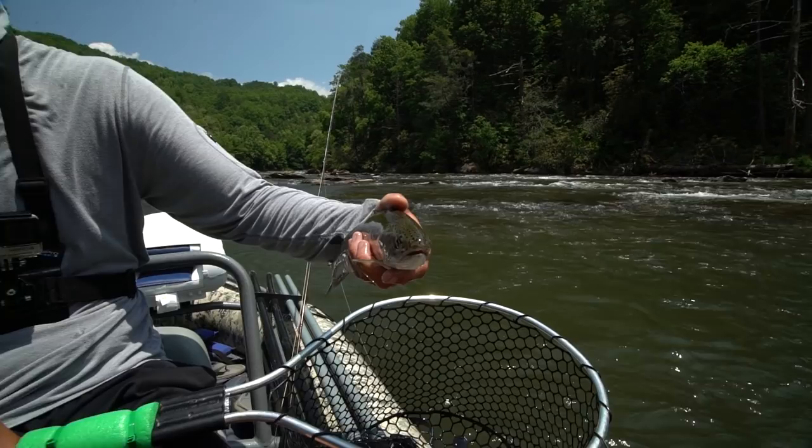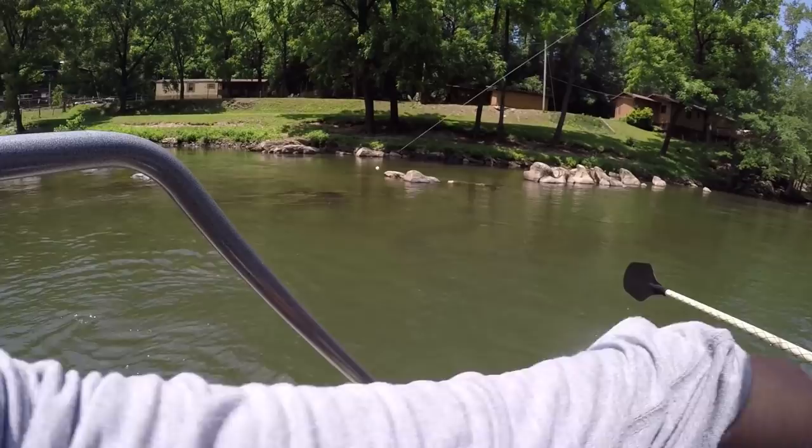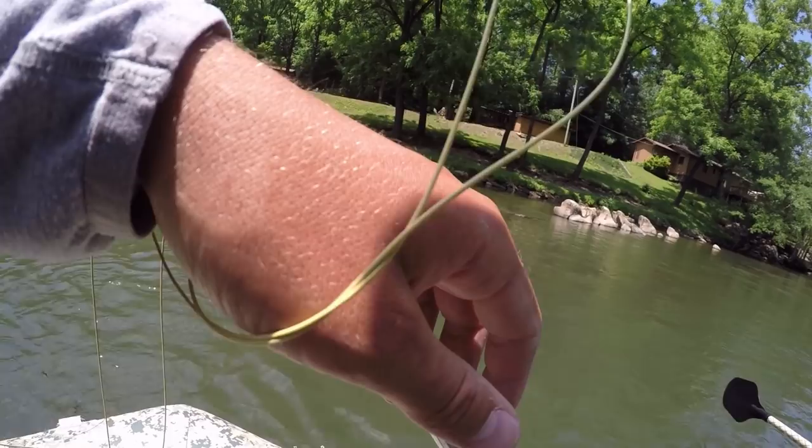Release. It was off. Another amber. Good one. On the worm. Oh, it's a brown. It's a brown.